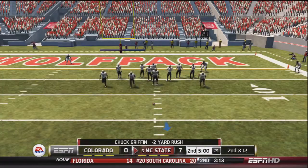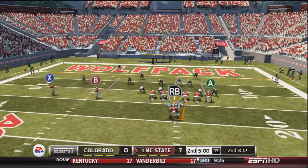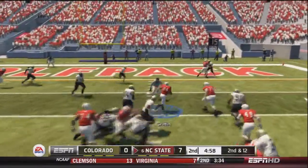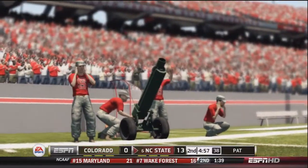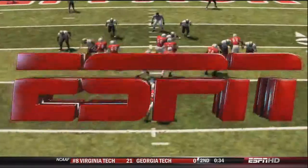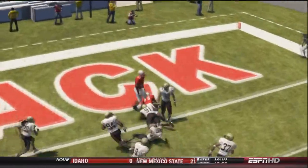What a way to get a first down. But after a 2-yard loss at the end of the first quarter, it's going to be 2nd and 12 at the start of the second quarter, as Mangum's going to hand the ball off to Griffin again. Griffin's going to go up the gut, and Griffin will be pushed into the end zone. Touchdown, NC State. They take a 14-0 lead, as the ROTC corps fires off one of the cannons here in Raleigh, as Griffin barrels into the end zone.